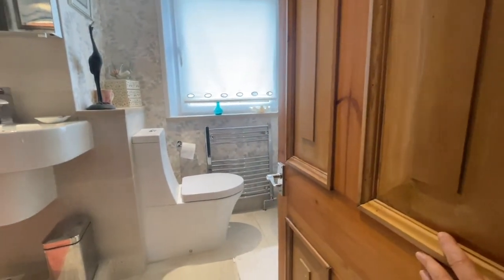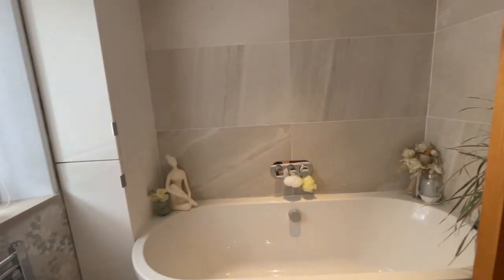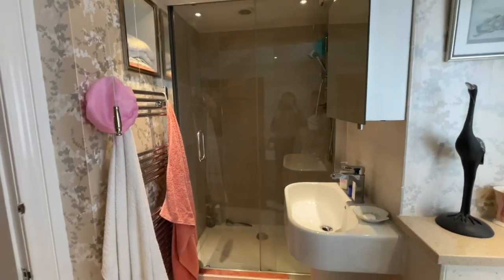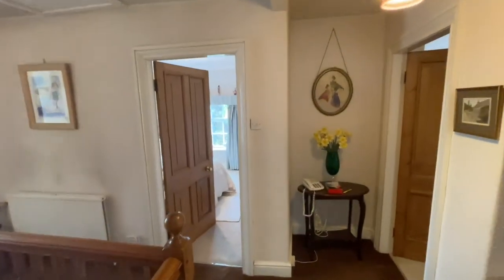And then this is a bathroom that has been fully upgraded only very recently. So you've got a lovely roll top bath there, very contemporary, some shelving as well, cupboard space. We've got a large walk-in shower, wall mounted wash basin, and a really contemporary loo. There's a window to the side which brings in the light, and it's got heated towel rails. So everything you need for a very modern bathroom.